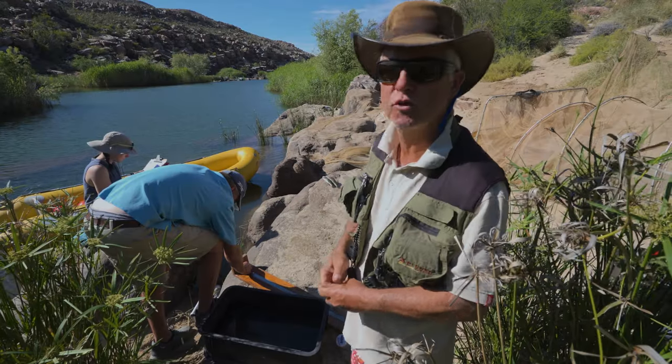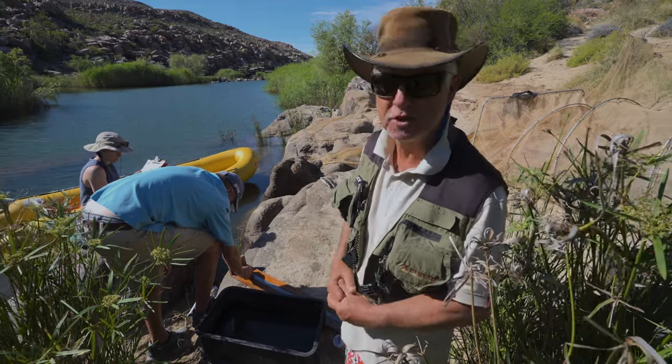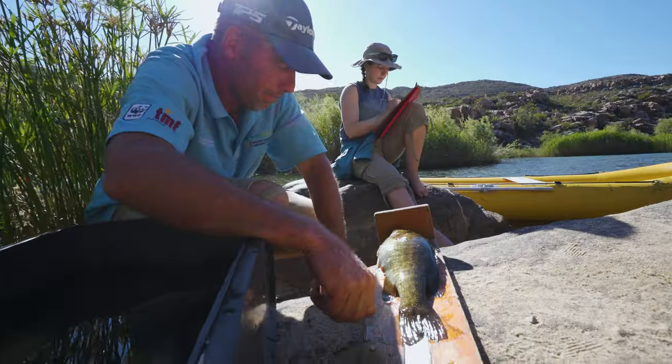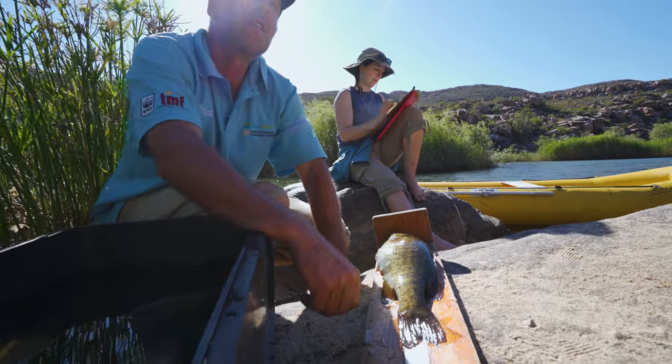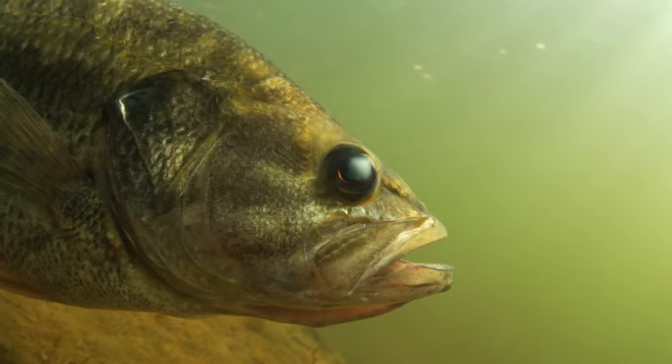It's like being in North America here at the moment. Getting bluegill sunfish and two bass species. The biggest bass you get here, how big can they be? The smallmouth, that's pretty big.